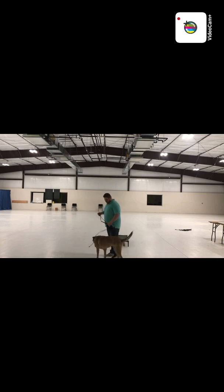I'm going to show you heeling. So he's going to walk on my left side. His chest area right here is going to stay in line with my legs. Come on, buddy. Heel. That's the automatic sit. That's a bonus.